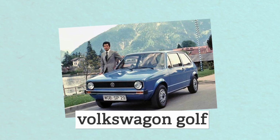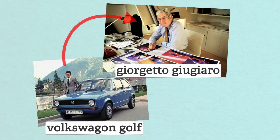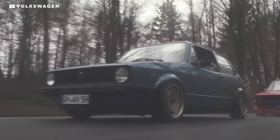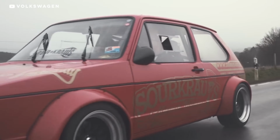Maybe the most well-known hatchback is the Volkswagen Golf, designed by the juggernaut genius Giorgetto Giugiaro, who in 1999 was named Car Designer of the Century. The Mark I Golf hit the scene in 1974 as VW's next big thing since the Beetle.